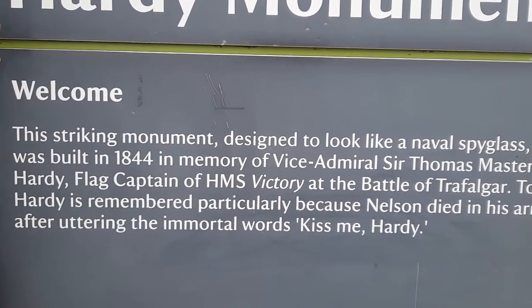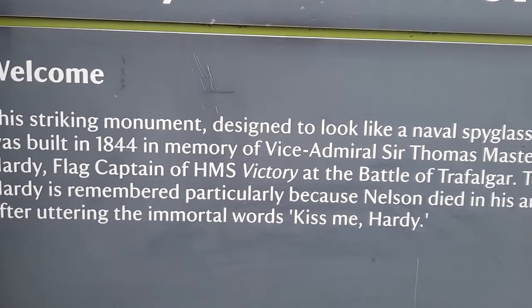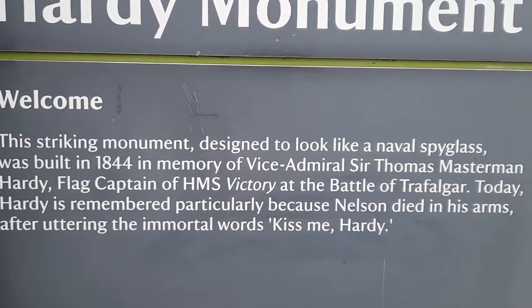So I made it to Hardy's monument, but it was just much too windy up there to talk. The monument's not to Thomas Hardy, the novelist, the writer. It's Captain Hardy, who was the captain of HMS Victory, that was Nelson's flagship in the Battle of Trafalgar. And that's the Hardy that Nelson's supposed to have said to in his last dying breath, kiss me Hardy. Although some people reckon it was Kismet Hardy. I suppose it's hard to tell.